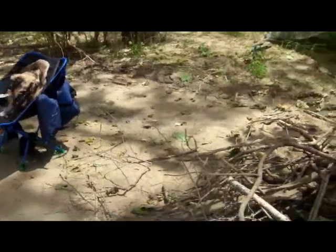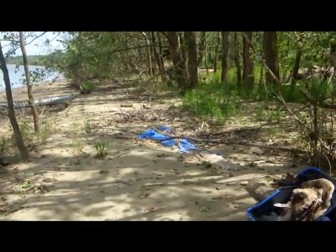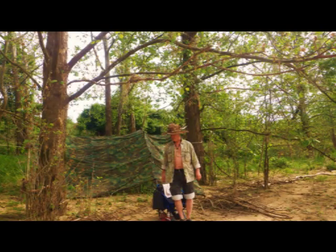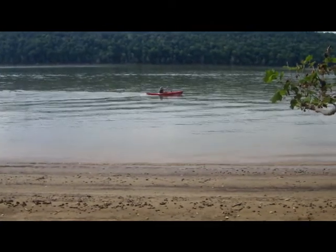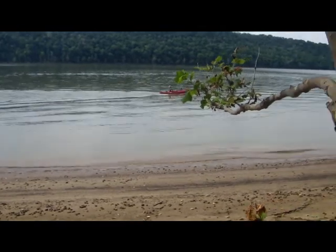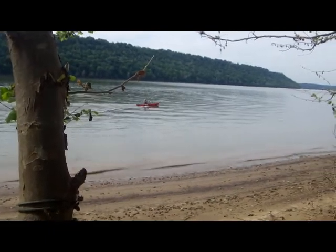And I've got 2 little debris piles already set up. I can snap them up into firewood. There's one there that I actually put together, and this one here, nature put together, right past that blue tarp. There's my neighbor paddling. He set up camp about 70 yards down the shore from me.